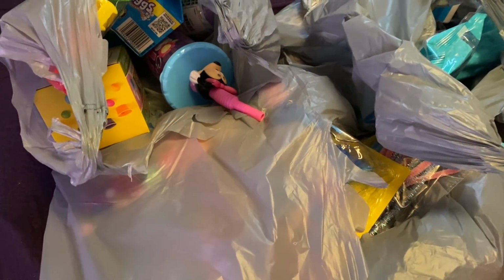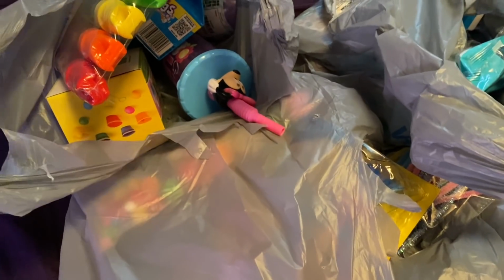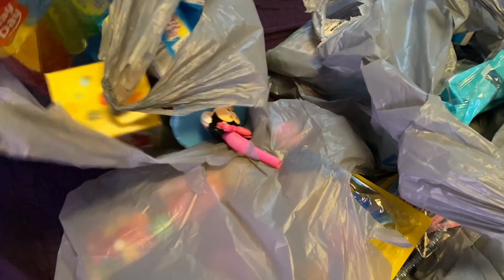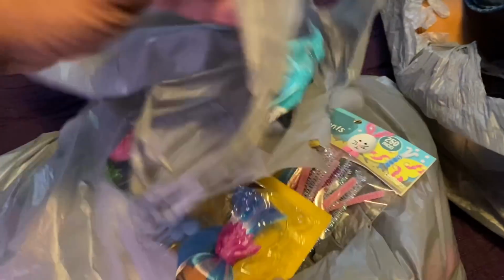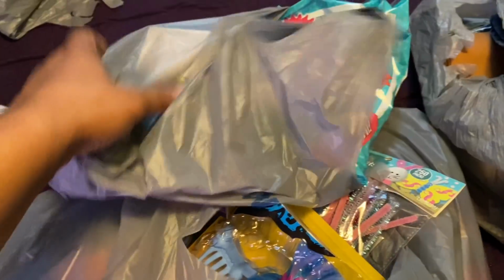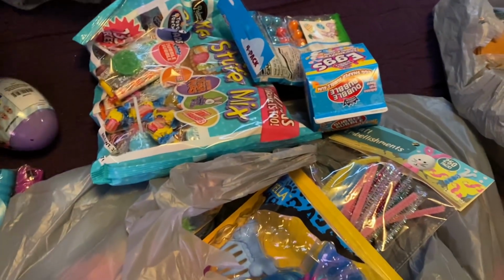So I just wanted to let you see some of the items that I ended up getting. There was a lot of Easter items that were already out, and so I grabbed some of the Easter items as well as a few clothing items for my son. My son's birthday is tomorrow, and I just wanted to go ahead and get some of the Easter items ahead of time before they would be out.